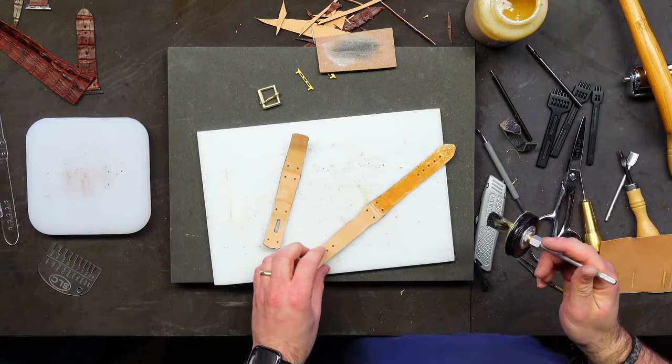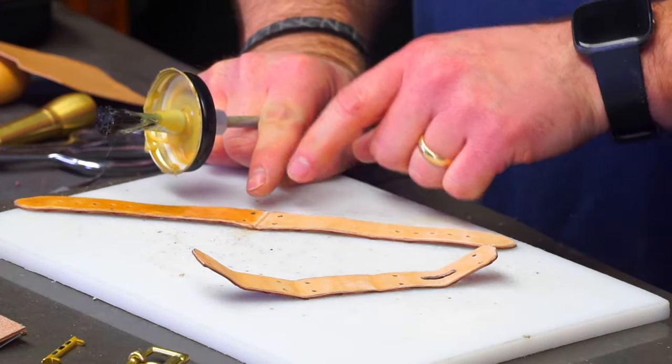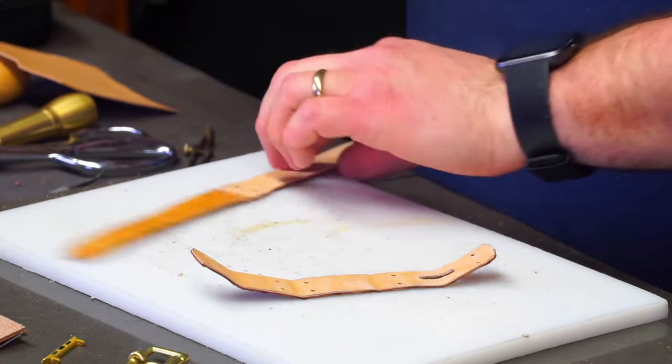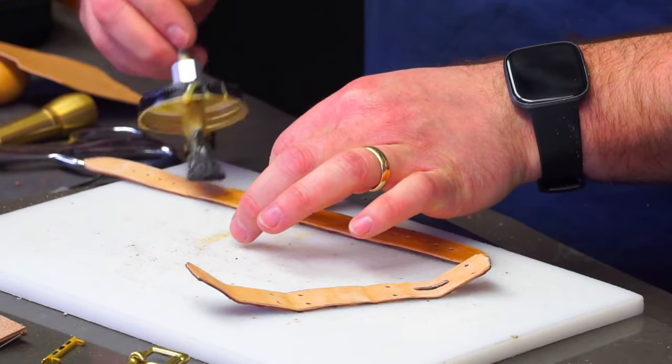And this is a good point to pay attention, because I almost went right through the center of this. You don't want to do that, because that's where your pin goes. So I'm going to wipe a little bit of that off. Guys, we need to stop distracting Andrew. I know. So you're going to want to come up right to the edge. And you can get the glue off if you get it quick enough.